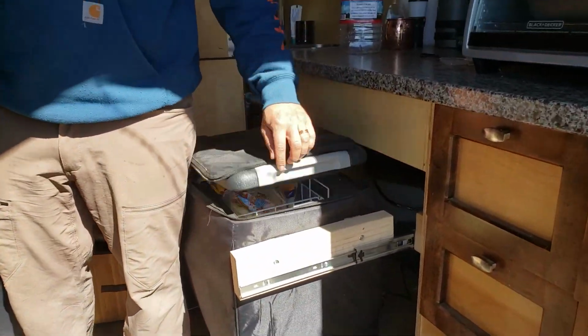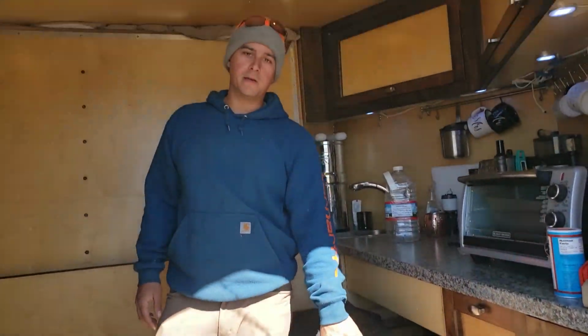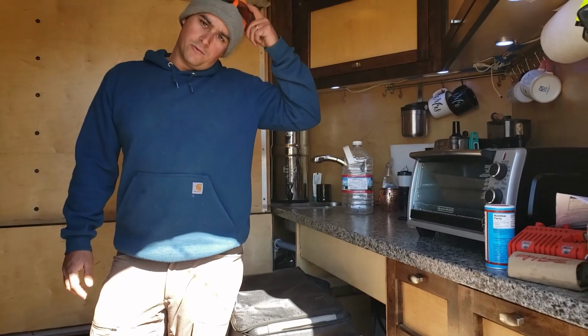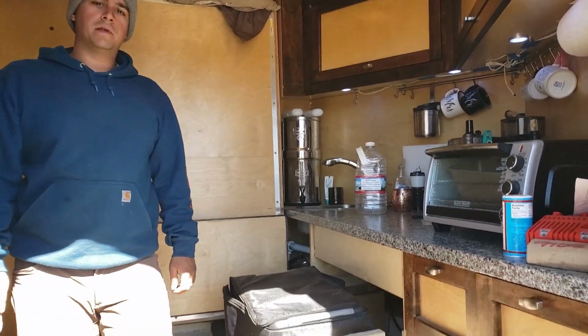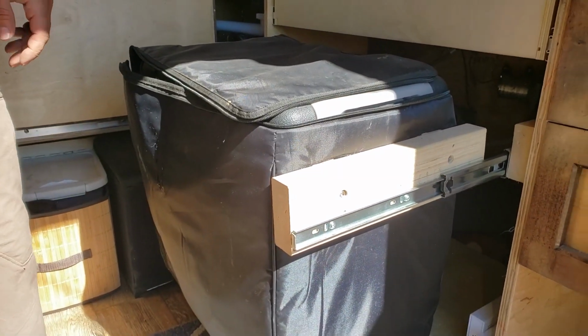This used to have handles on it. I took the handles off and just bolted 2-bys to it so I could mount a drawer slide directly to it without rigging anything up crazy. So they're literally just bolted into the factory handles.